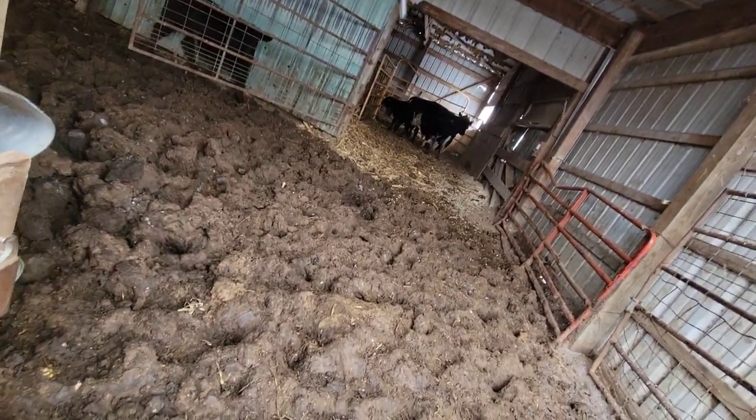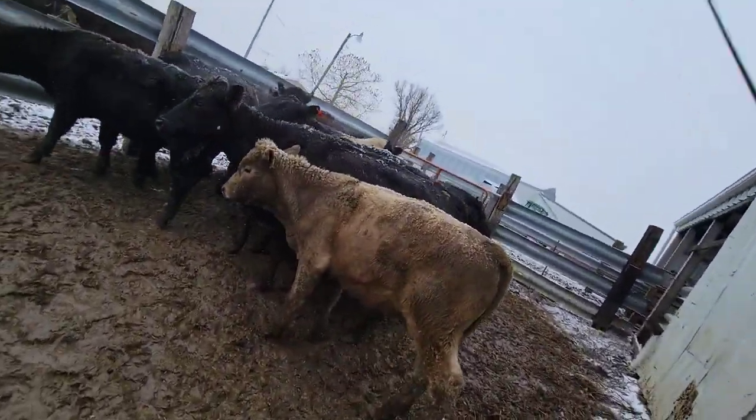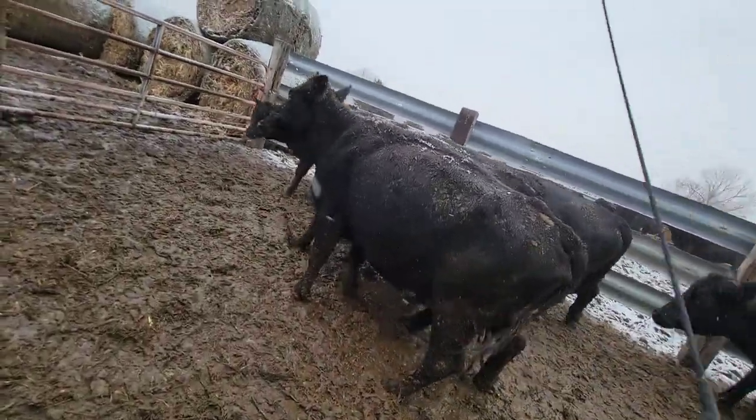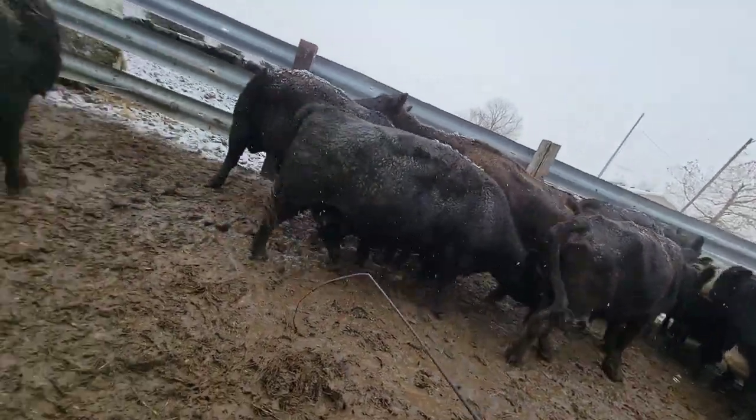You gonna shut the gate for us? Come back. Come on, guys. Hi. Let's go in the pen. Come on, guys. No, not the white face. I don't want that white face cow. Come on, guys.